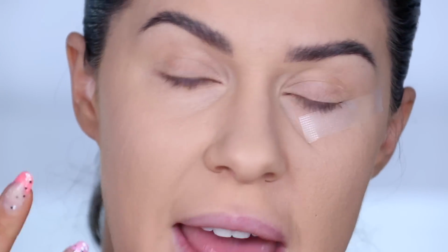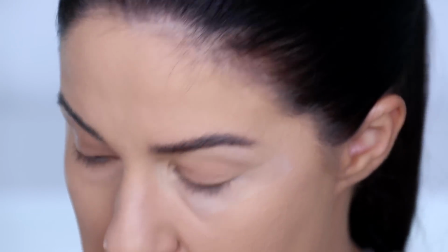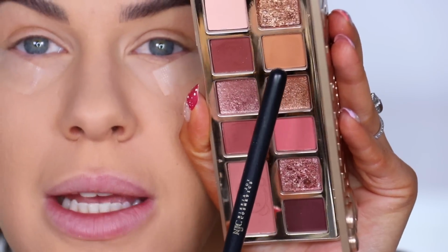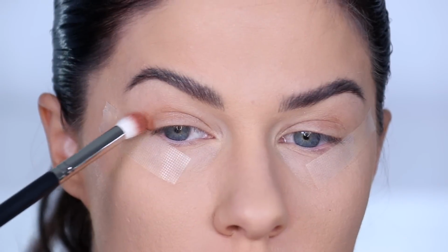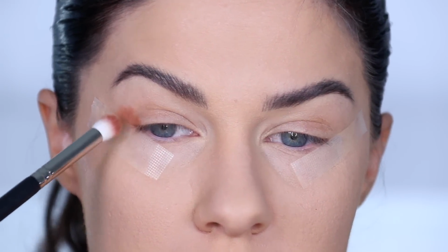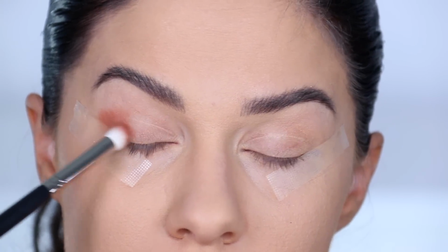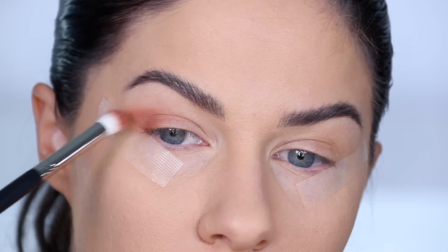You can also do this without the tape, so you can blend it out and then take a small angled brush with a little bit of makeup remover and wipe it off. It's entirely up to you. All right, going into this gorgeous palette, I'm going to take this medium brown shade here. This is our Pro Blend brush. I'm just going to work that color right into the outer corner and then smudge it a little way across the eye. Just creating a bit of a V in that outer corner there.